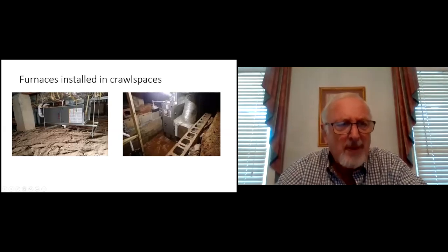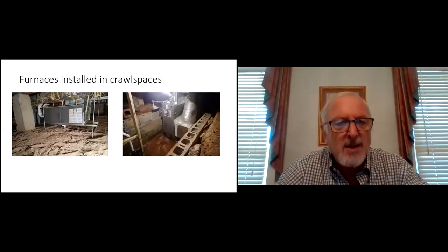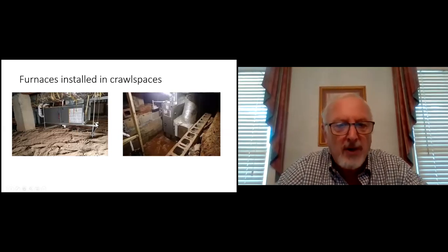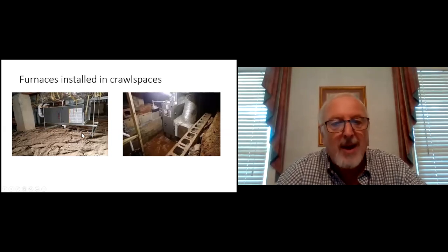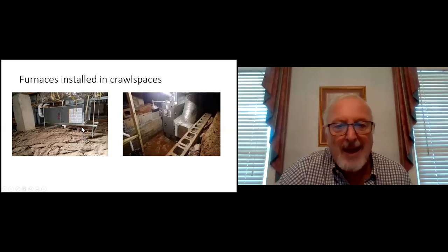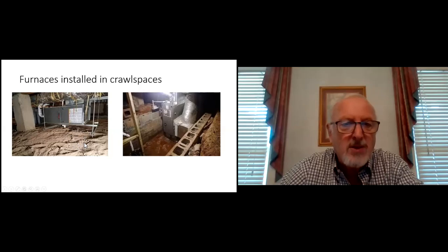So, what happened then is furnaces were installed as well in crawl spaces. We can see a horizontal unit right here above the dirt. If it wasn't strung up like this with this bracket, then it would need to be up on some cement block or a pad of some kind. You don't want the actual furnace sitting in the dirt, being that it can and does rust. I mentioned that there was moisture in the soil. We can see a good amount here.